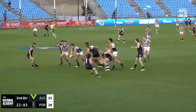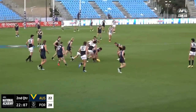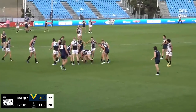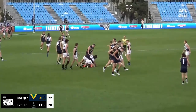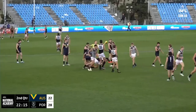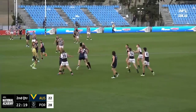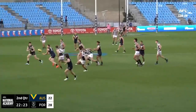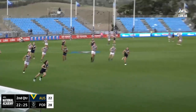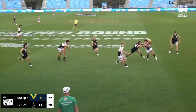Big fly, but not bringing the ball down to Leon. Didn't really get near it in the end, but it was a decent jump. Caught in the double tackle was Jake Rogers. Harley Reid back in the midfield, kicked a goal while resting up forward earlier in this second quarter.